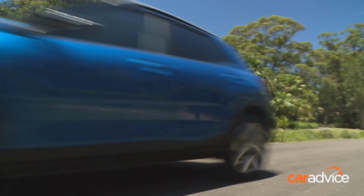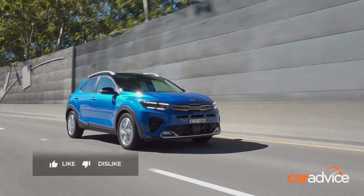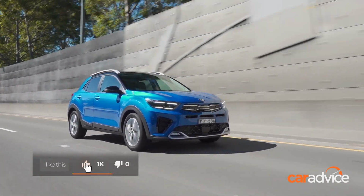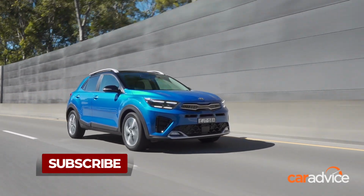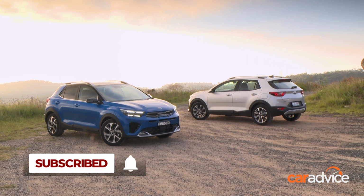Overall though, the Kia Stonic is a worthy rival to the current crop of city SUVs. It looks the part, it drives okay, and the 7-year warranty also adds to the appeal. Would you choose the Kia Stonic or the Kia Rio on which it's based?